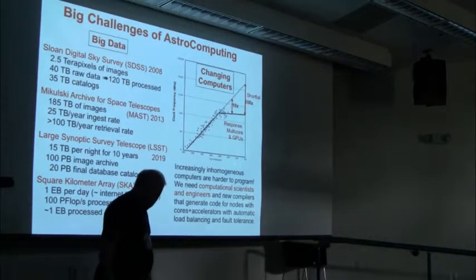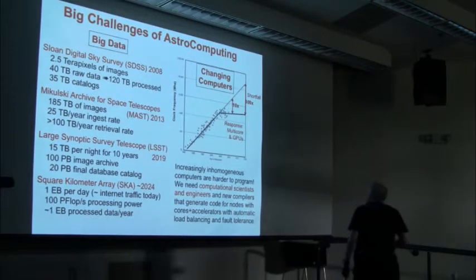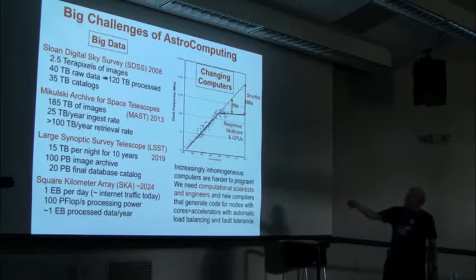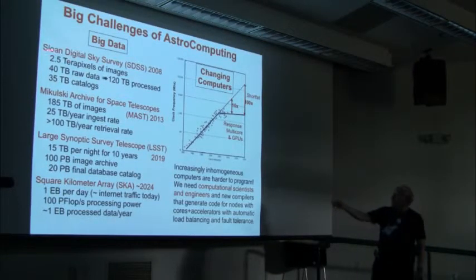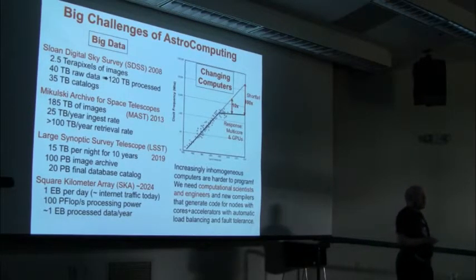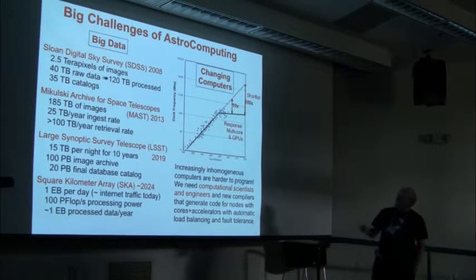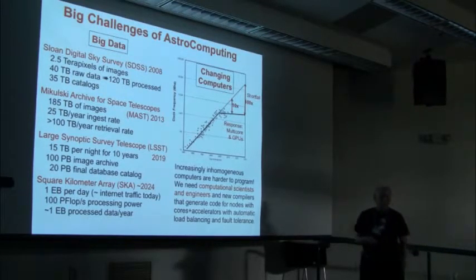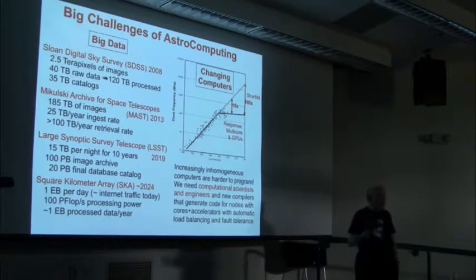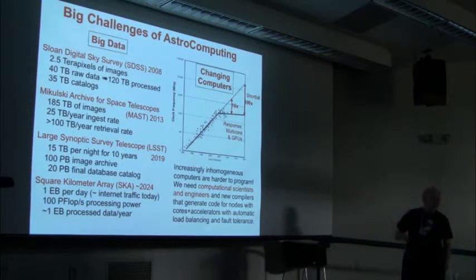Now, astronomy has a very rapidly growing amount of data. So the Sloan Digital Sky Survey produced 2.5 terapixels of images. It's basically a map of the northern sky, and a digital map. And that turned into 40 terabytes of raw data, 120 terabytes of processed data, and 35 terabytes of catalogs. And of course, you all know what a terabyte is, 1,000 gigabytes. Well, that's not a huge amount of data, but that was 2008.